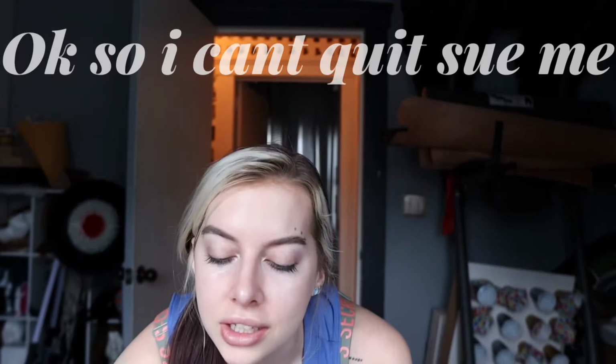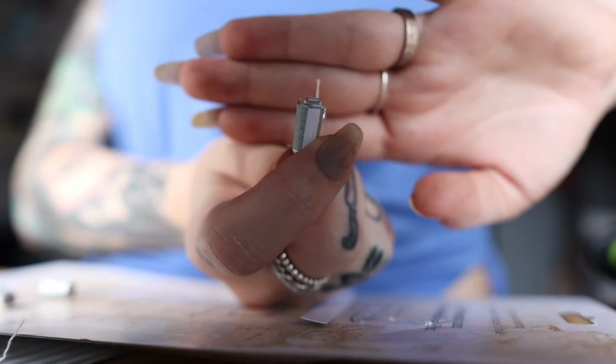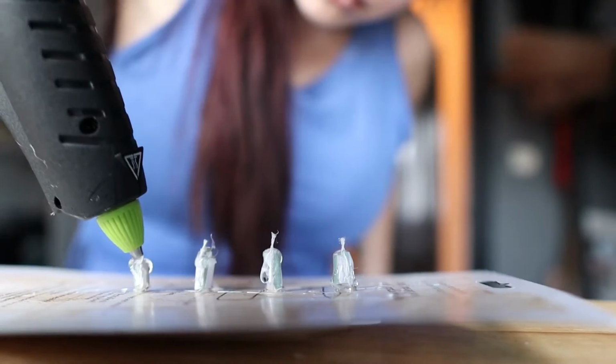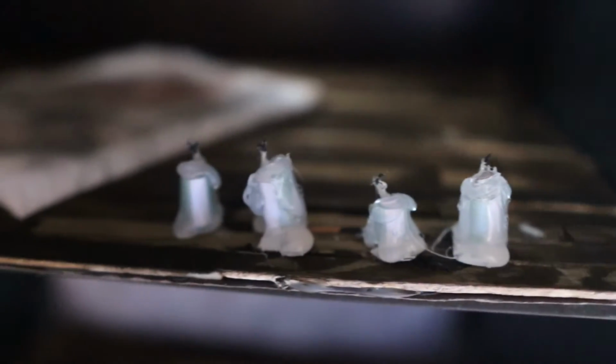Okay, so I can't quit. Sue me. I'm gonna try and take these tiny strips of scrap paper, roll them up, hot glue them closed, and then drip hot glue on them to try and make some candles, maybe? It's so tiny. Oh, look at it! And now we have these little tiny candles.